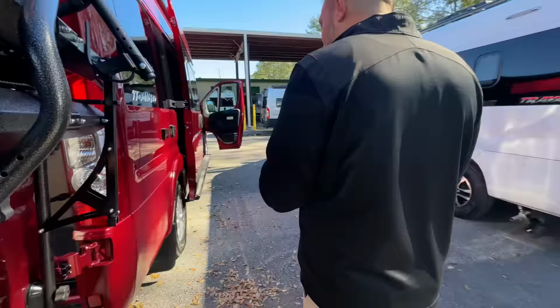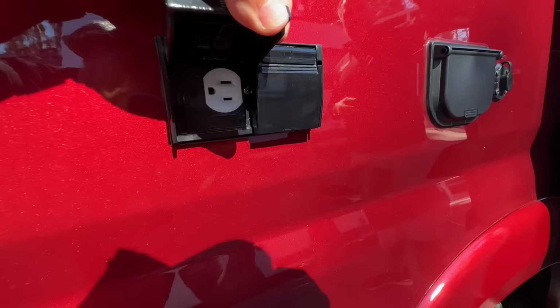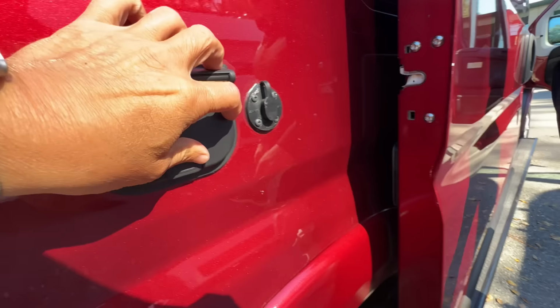And then just real quickly here, we've got the outlets. Real nice for when you want to have your little kitchen set up. Same thing there, cable hookup. And this is a solar extender there. Very cool.